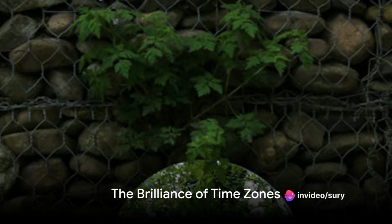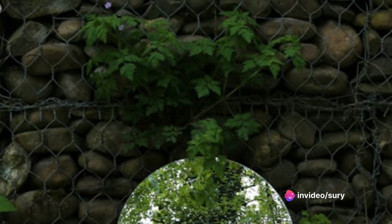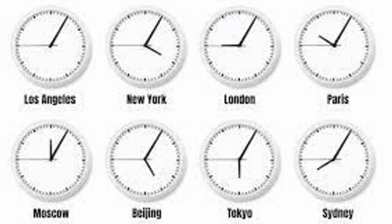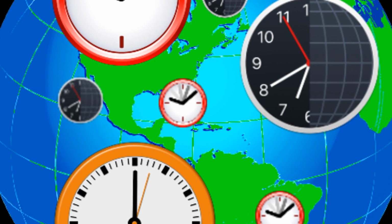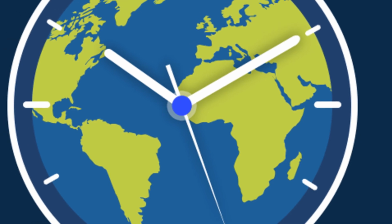In conclusion, time zones are a brilliant way to organize time across our big, beautiful planet. They make sure that everyone's days and nights align with the sun, and they help us live our lives in a predictable and orderly way. Time zones may seem a little complicated, but once you understand them, you'll see they're a crucial part of our everyday lives.